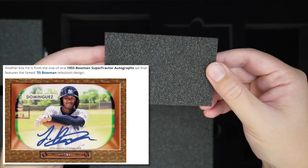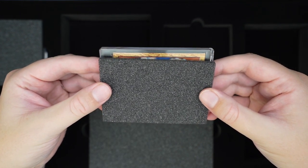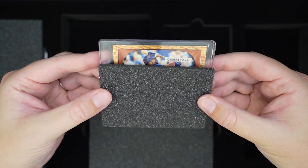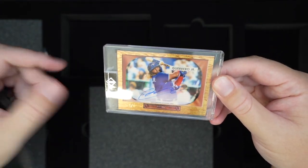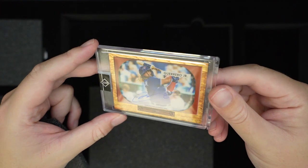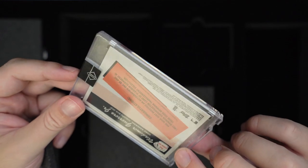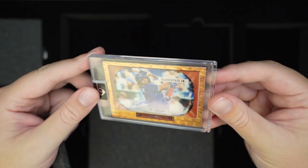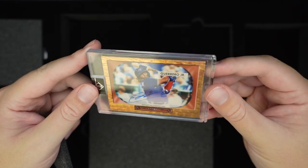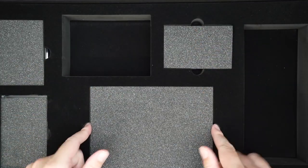Let's see what our superfractor is gonna be. Oh, I like it. Vladdy Jr. Superfractor. 1955 Bowman style. 1 of 1. I really like the look of these. That's a cool card. All right.